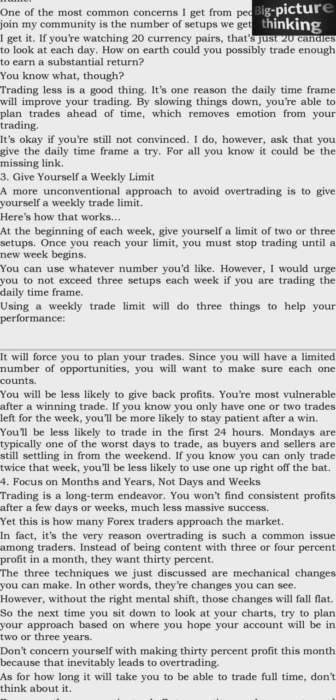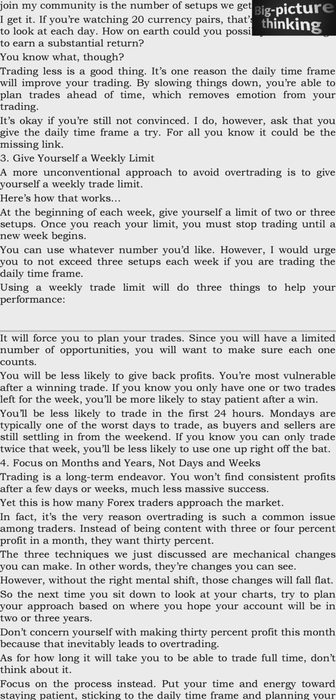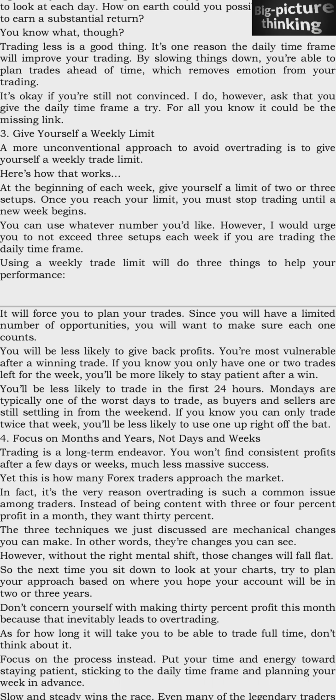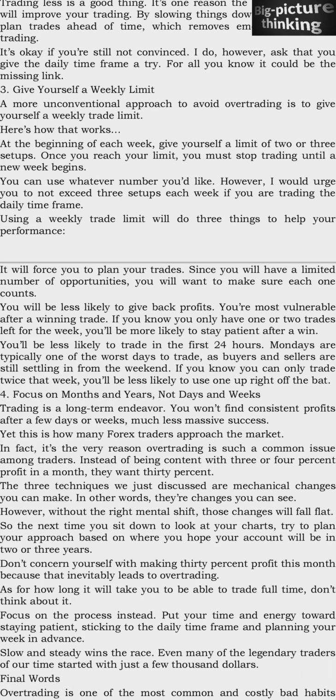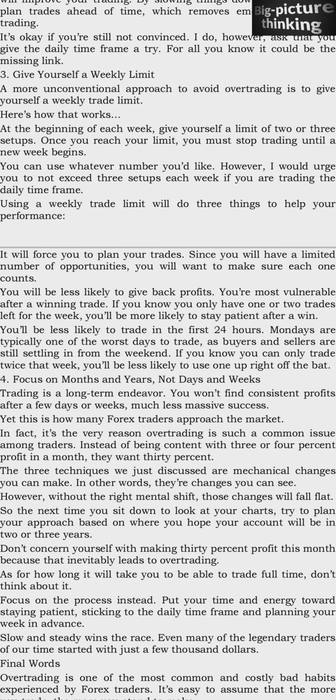Using a weekly trade limit will do 3 things to help your performance. It will force you to plan your trades. Since you will have a limited number of opportunities, you will want to make sure each one counts. You will be less likely to give back profits. You're most vulnerable after a winning trade. If you know you only have 1 or 2 trades left for the week, you'll be more likely to stay patient after a win.